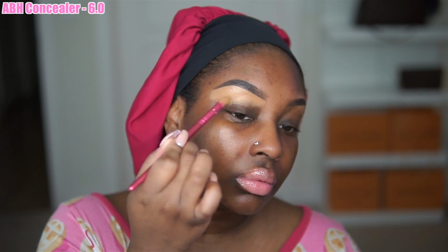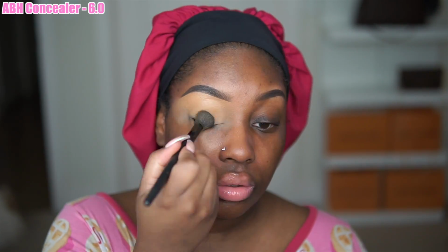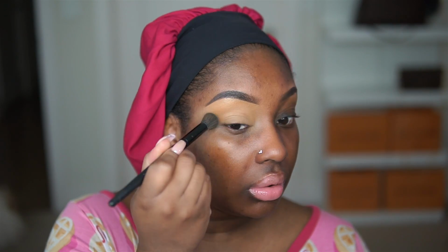But I am first going in with the Anastasia Beverly Hills Dip Brow Pomade in the shade Ebony. And next, I'm cleaning up underneath my brows with their concealer in the shade 6.0. This product has been discontinued, as I've said like 1,000 times, but use whatever cream product that you have in your collection that you love. Or you can use a liquid concealer, that's completely up to you. Or you can use an eyeshadow base.